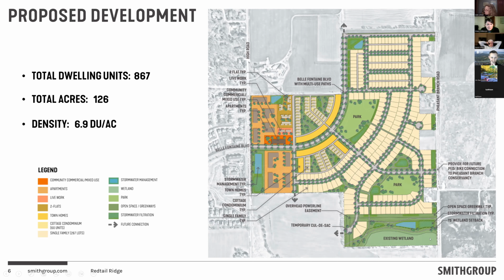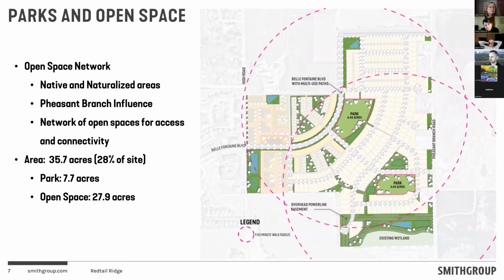The existing wetland shown down here in the south with the associated buffers that are required, as well as an interconnected network of green space that goes throughout the neighborhood. Higher density units on the west side that are along High Road with a lower density along Pheasant Branch. Pheasant Branch is intended to remain a rural road, where High Road is intended to be a collector road. And then the same Bellefontaine continuation going up and through the site and future connection to the north side. So as I had mentioned, a lot of open space, a lot of interconnectedness to the site. And we're looking at about 28% open space for the entire site. And that doesn't even include any open space that would be provided within the denser multifamily spaces.